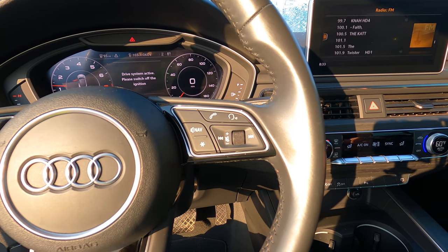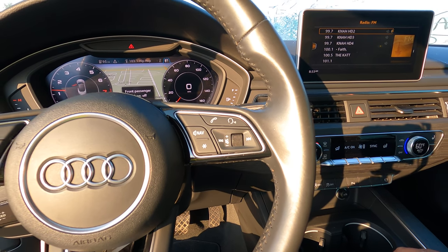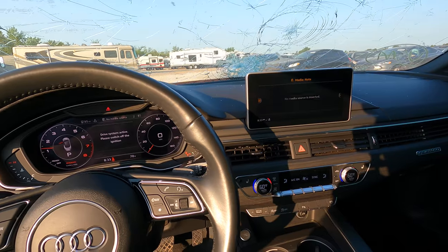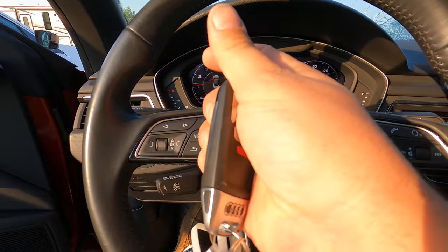Visit us at home. Yeah, well, it would be nice if I could figure out how to turn the damn volume down. Anyway. All right, now that I figured out how to shut the damn radio off, it does come with both clickers, which is nice.